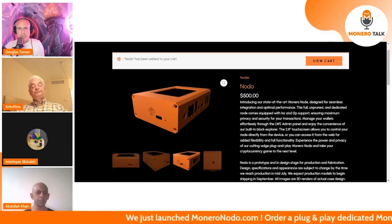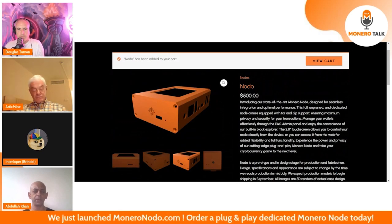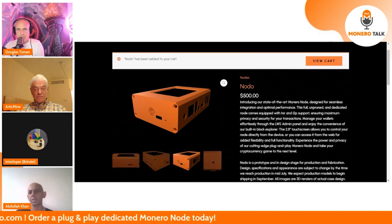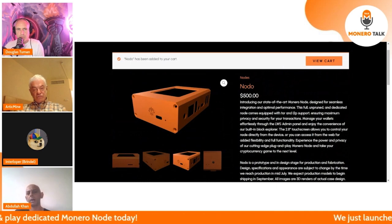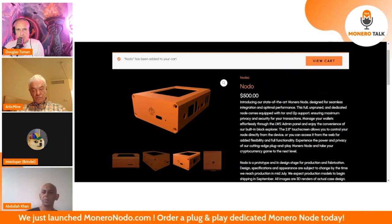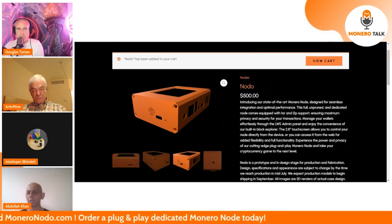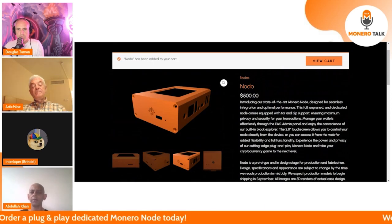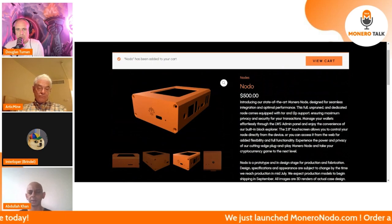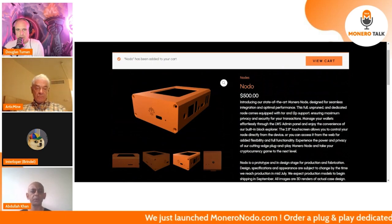because we could have cut costs in many ways, like getting these cases 3D printed and skimping out on a lot of integrations that would have translated to better cost for you. But even though cost was a concern, I would say that we wanted to do what's best for a great Monero experience first, and then factor in the price. Even though I think we've managed a great balance between performance and price.